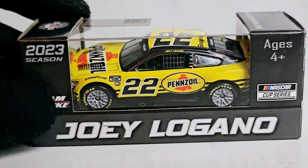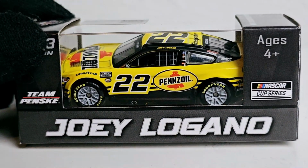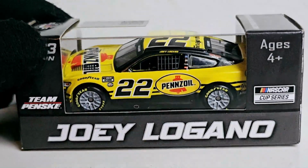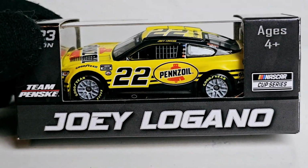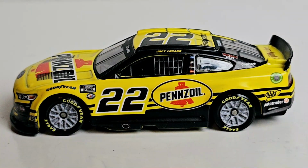And I must say, man, this is a nice refresher on a classic take of some cool diecasts that we'll be getting to very shortly as we're going to start the unboxing and official diecast review of Joey Logano's 2023 Pennzoil Ford. And alrighty, you bunch of Pennzoil oily SOBs.